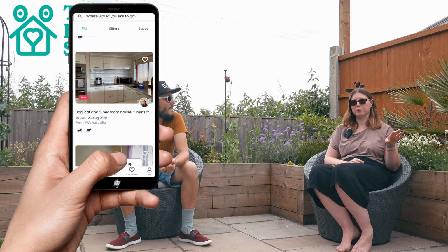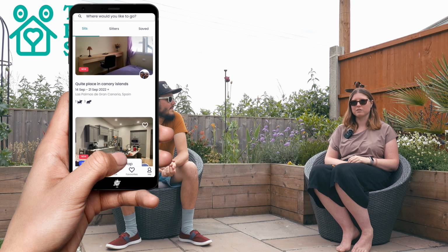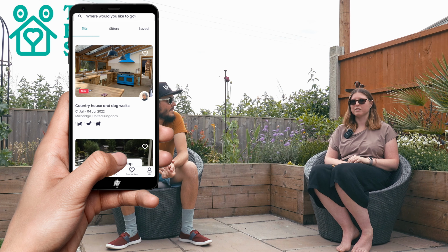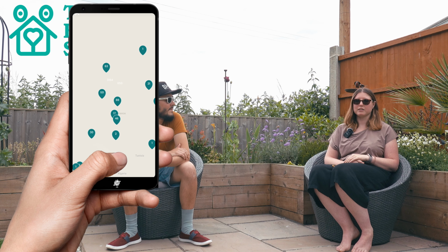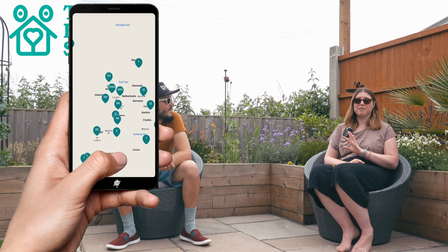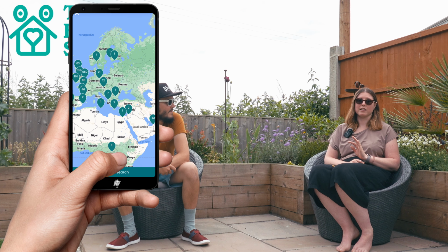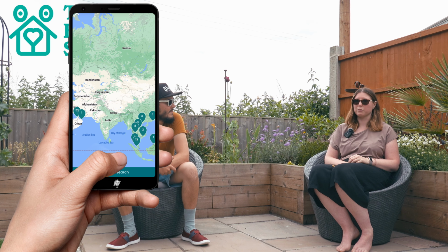So we use a site, as Dave said, called Trusted House Sitters. You have to sign up and pay about £100 for the year, and the hosts, so the people that advertise their homes, also have to do the same. Everyone has to be verified and put in details, and then you make your own profile, and then you can see and have access to all the house sits that there are, and there are thousands, and there are loads in the UK, loads worldwide.